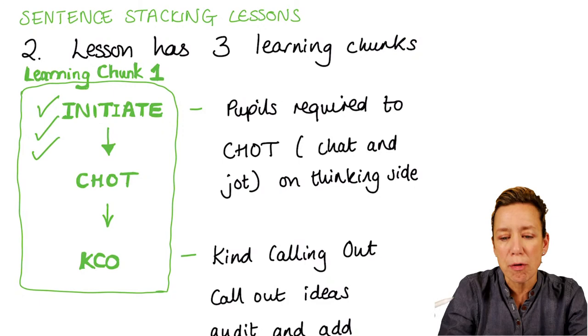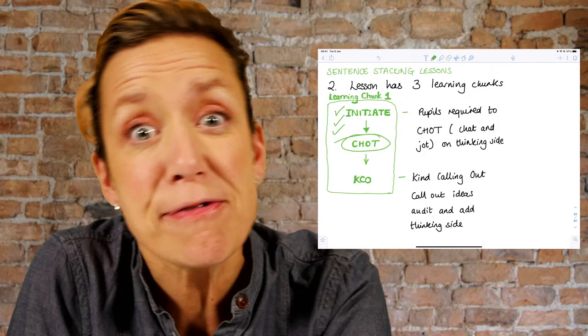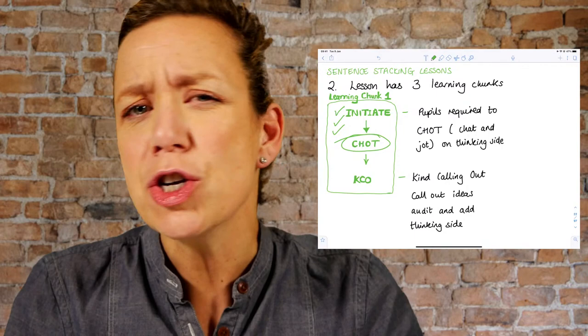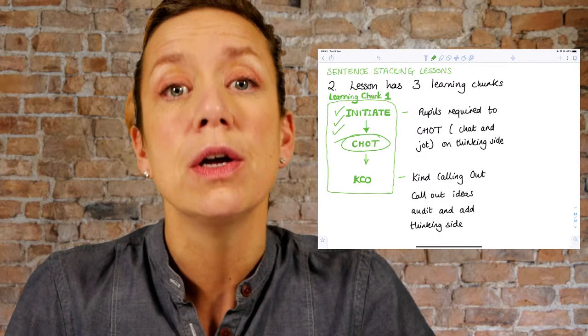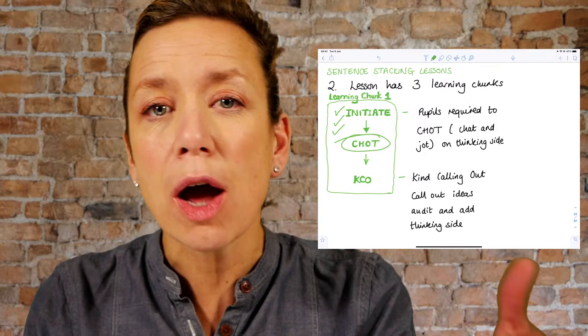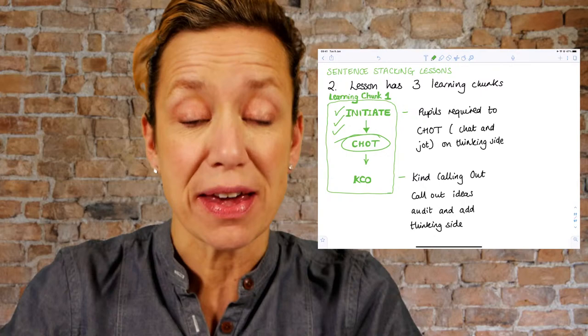Now, it really is worth ensuring that your kids know about chatting before I turn up. Because what is chatting? Chatting happens in the very first part of a learning chunk, straight after the initiate, and CHOT stands for kids, chat and jot. Talk to somebody nearby and jot. And what I will do is put a timer on the clock for them to gather ideas and think about it.